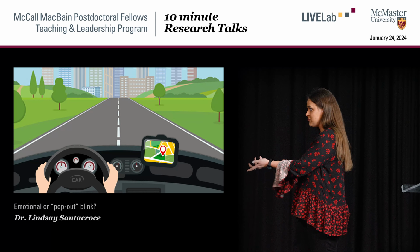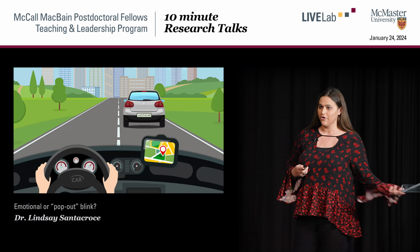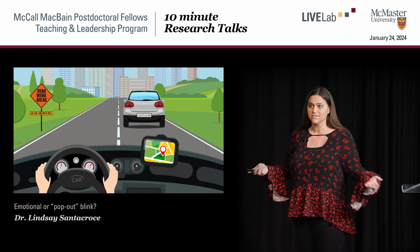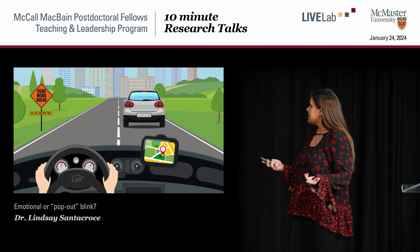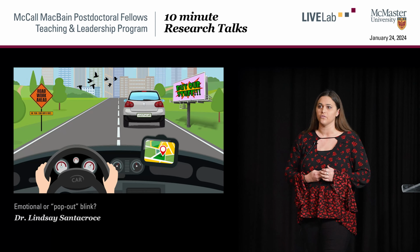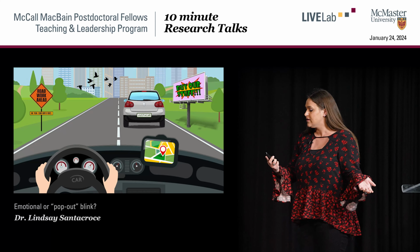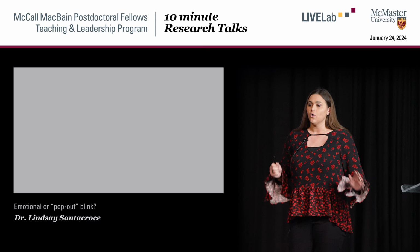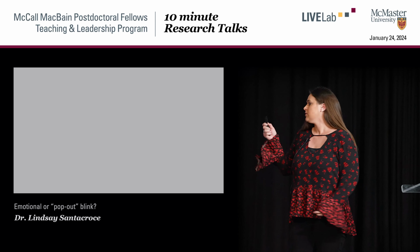For example, while driving, we're able to pay attention to the other cars on the road and the street signs because they're important to our current task, which is driving. At the same time, we're able to ignore the birds flying overhead and the billboards on the side of the road because they're currently irrelevant. Now I'm going to demonstrate how we study this kind of goal-driven attention in the lab.